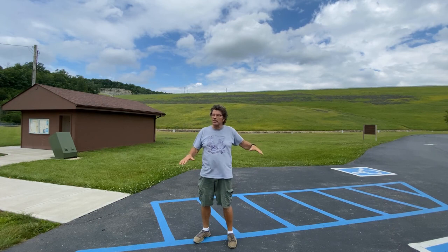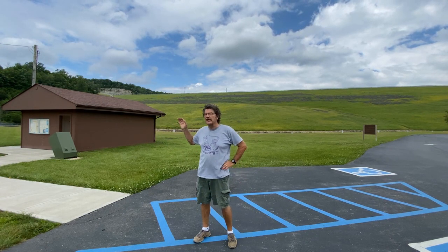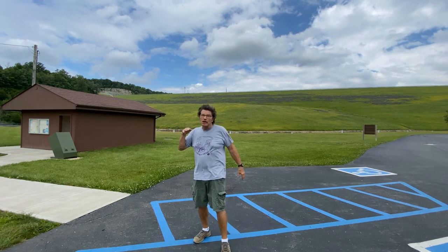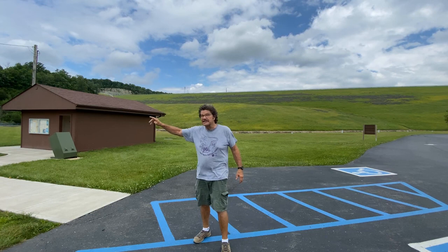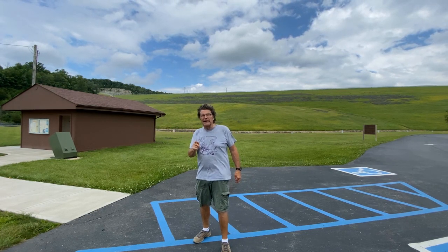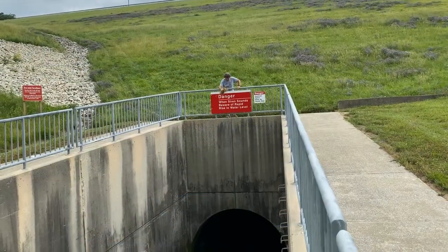Now we've come down here where there's some picnic areas, some playgrounds, a bathroom, because we're going to go see the conduit, the area that the cold water from the bottom of the reservoir shoots through and feeds this river. Now, since it's cold and highly oxygenated, it's the only place in Indiana where you can fish for trout. Let's go check it out.